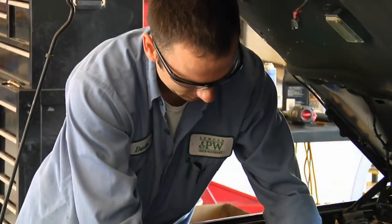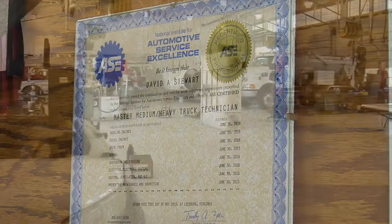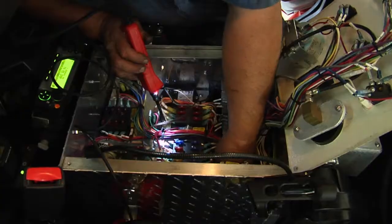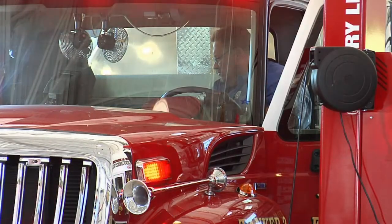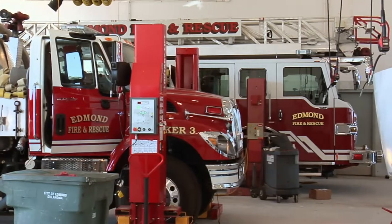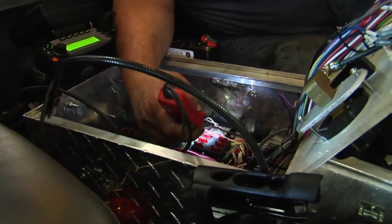Many of the technicians in vehicle maintenance are certified by the National Institute for Automotive Service Excellence. Even their working environment has been recognized as a Blue Seal of Excellence shop for over 12 years in a row. As technology improves each year, the mechanics must learn the changes and know how to repair the new equipment. Understanding the inner workings of emergency vehicles like fire trucks can be challenging. Those are pretty extensive. The tests are pretty tough. Overall, the pumping systems on the fire trucks, the electronic controls, the computers, the communication systems.